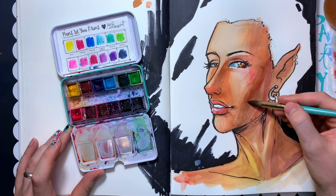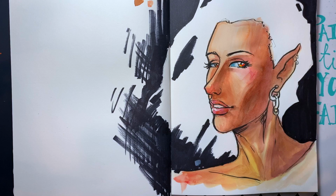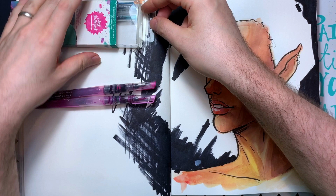I think I'm gonna bring out some mermaid marker for her hair. I think I'm gonna bring a sparkly one. Not 100%, but they're sitting right here, so how could I not? Maybe I'll just do two different shades of a pink. Give it a quick dry. Probably good enough.